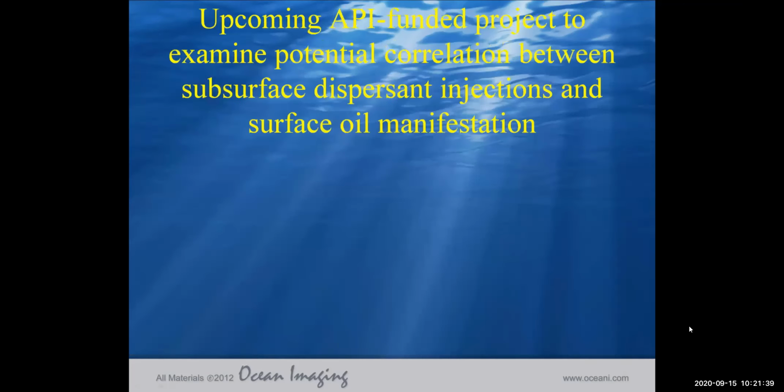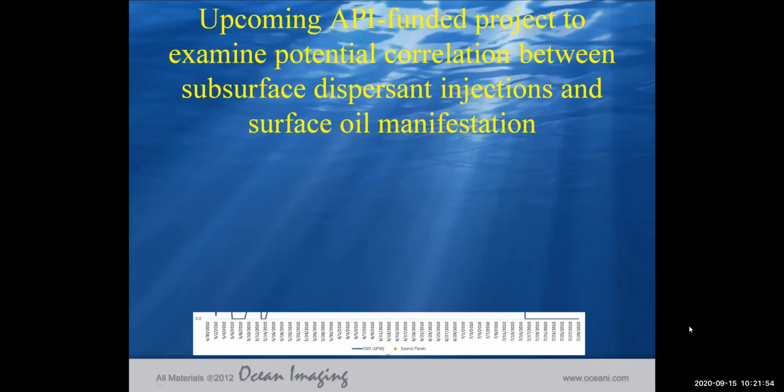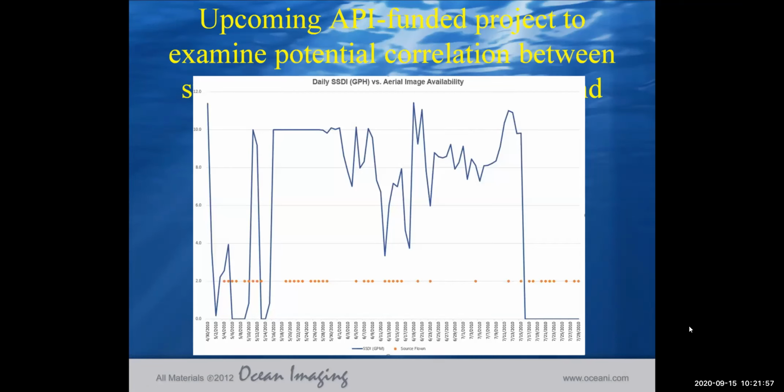Other than the test period that you just saw, we have not yet done any work with all those other days of flying over the source. As you can see, and as was presented before me, there are periods of significant variation in the amount of injected dispersant, and some of them luckily correspond to days that we have data for.